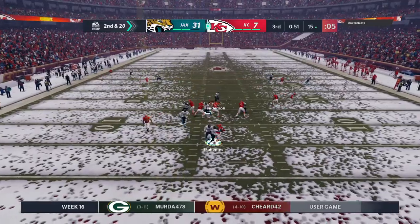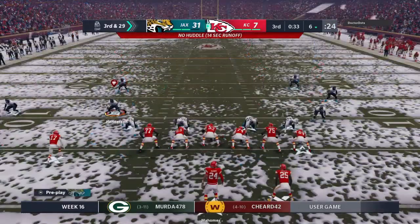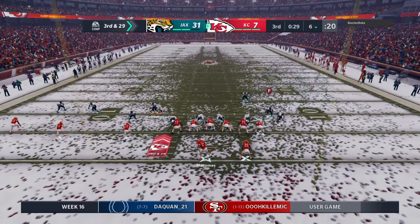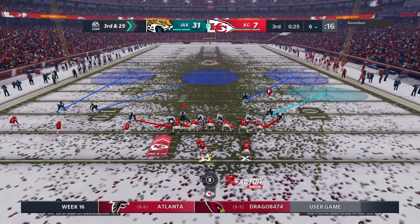Another try after the first down sack. Mahomes, and he's going to be brought down back at his own 6-yard line. After the sack, they'll come up now 3rd and long. Yeah, I wouldn't be surprised to see them run the ball here just to try and get some space.